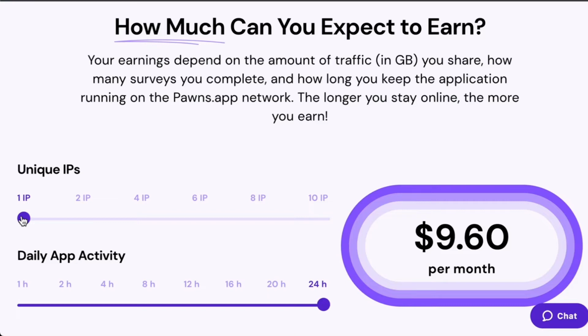Your earnings depend on the amount of traffic, in GB, you share, how many surveys you complete, and how long you keep the application running on the Pawns.app network. The longer you stay online, the more you earn. So if you keep running the application for 24 hours, one device can earn $9.60. Also, you can do surveys to ramp up earnings.